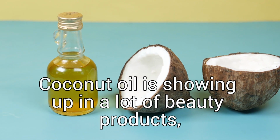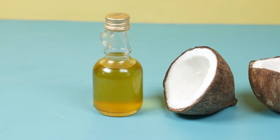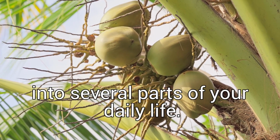Coconut oil is showing up in a lot of beauty products, health supplements, and even recipes. Once you get to know the benefits and values of coconut oil, you'll want to incorporate it into several parts of your daily life.